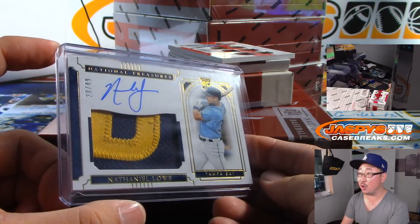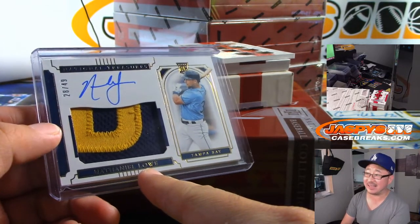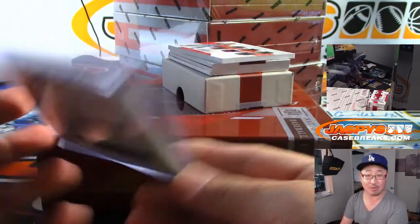There's Nathaniel Lowe. He pronounces it low. Brandon pronounces it Lau. They're on the same team. 28/49. Number 8, Roger.